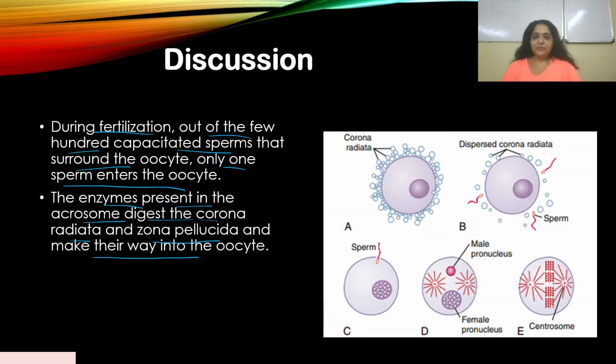I will not discuss this in more detail here because I've already discussed the process of fertilization in another question where I've explained everything in detail. But to answer your question, if you look at this diagram, this is a normal oocyte. Now when sperms enter, many sperms manage to digest this corona radiata, but only one sperm will enter via the Zona Pellucida.